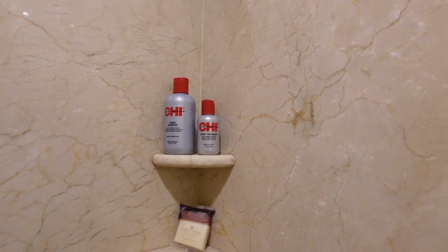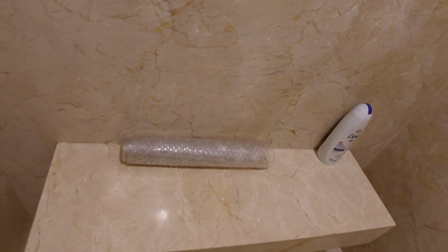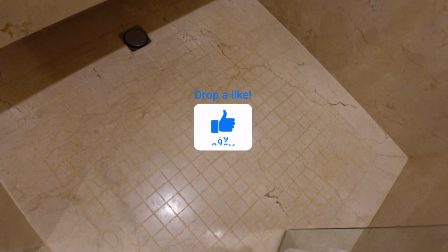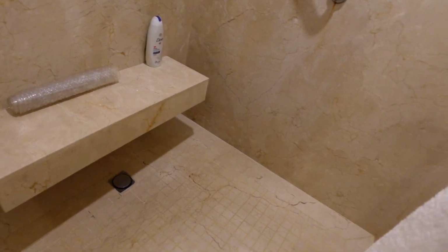But you can use these for the duration of your visit, and they will of course restock them if you run out. And they give you these non-slip mats for the shower floor, so you don't slip in there, or when you're drunk, you don't be clumsy and bust your head on the floor. But it's very clean. I love it.